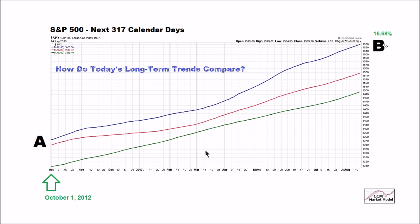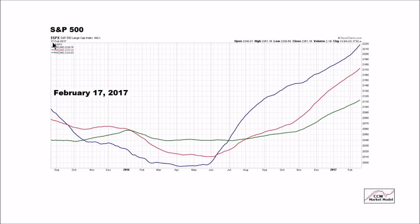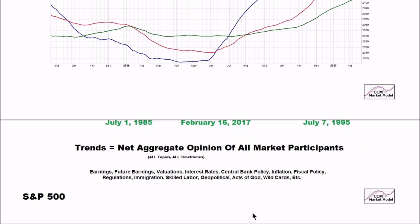A to point B. If we apply these same moving averages, the 100-day, the 200-day, and the 300-day, to 2017, you can see as of February 17th, here we have a full bore bullish and constructive look. These are strong trends with a lot of white space in between the moving averages. In fact, we recently flipped from a full bore bearish look in here to a full bore bullish look. This looks like a downtrend or an indecisive period here and a bullish turn.